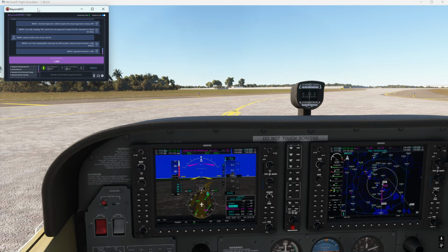See, this is the thing with Beyond ATC. If it's not in the script, you're not getting anything. I know you can park at an airport in a Cessna. I've been to many international airports, big airports, in a GA aircraft. Fine, I'll park here.